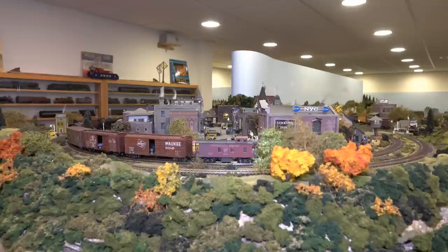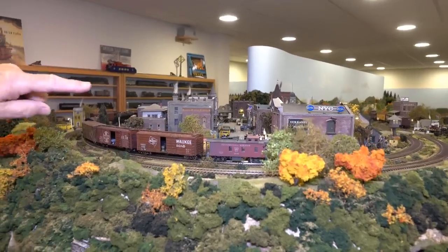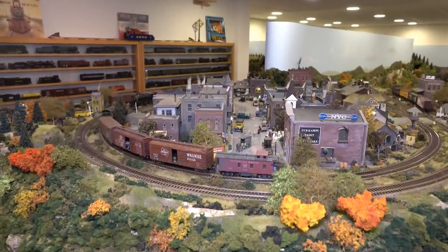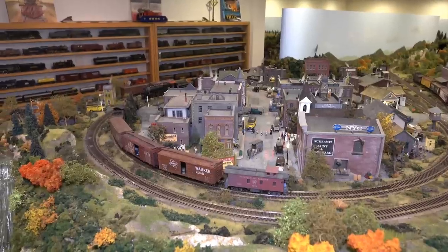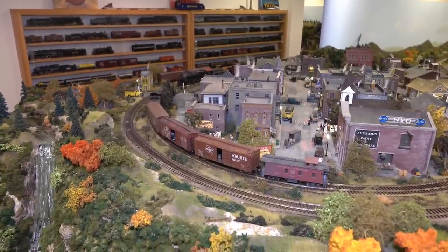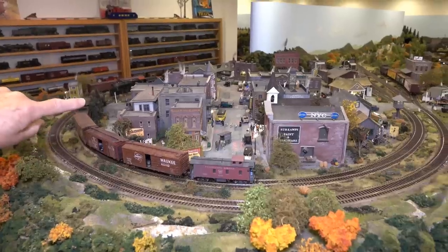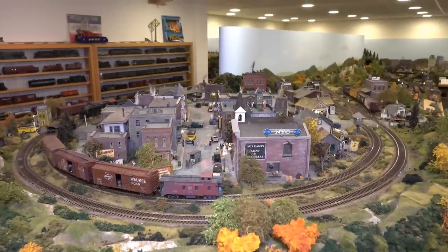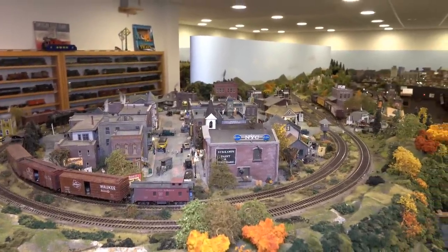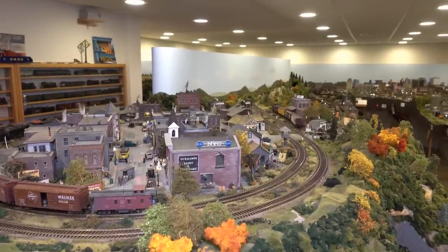But this is the town of Upton, the upper deck of the railroad. Here you can see in these old buildings the cotton smoke coming out. It does show to good effect. And see the red building there against the backdrop? That is the New York Central building. You'll see the other half of that building on the other side. I just cut it at a diagonal in effect and got two buildings out of it.